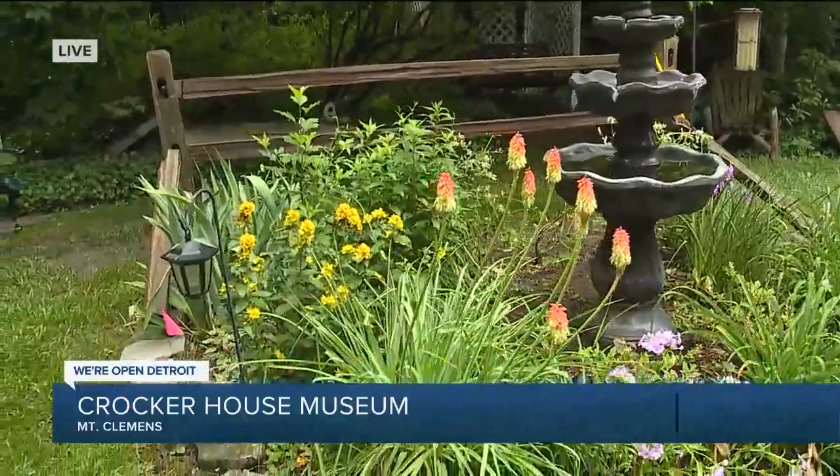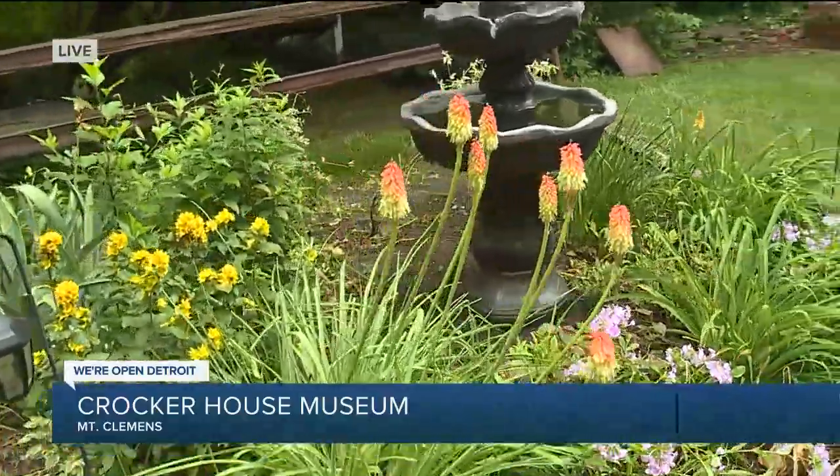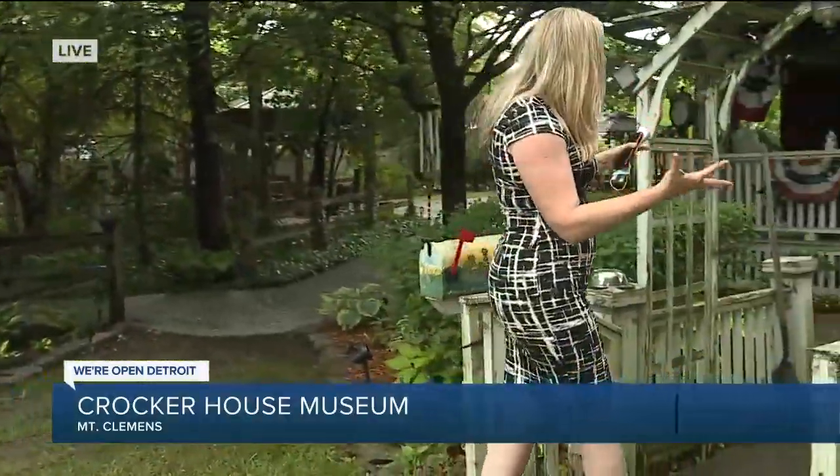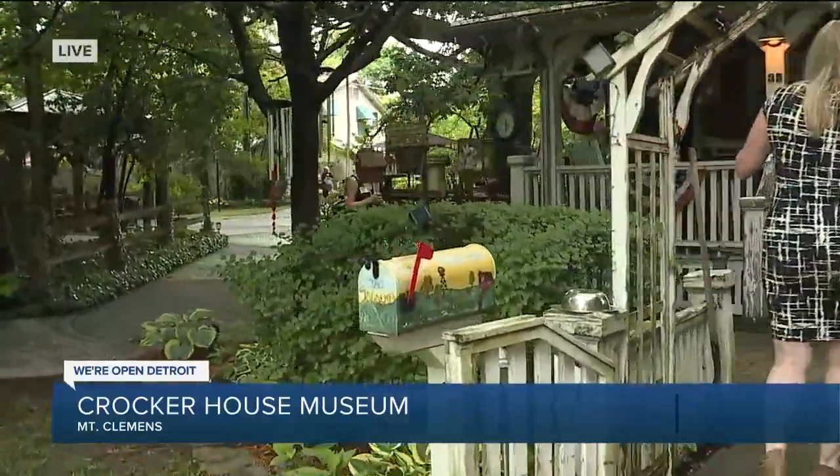I am currently in the backyard of a man who lives here in Mount Clemens, and what a backyard it is. As you can see, these flowers are stunning, and the work in this area is beautiful, but it is just a small part of his roughly acre-sized property where he's created pathways and so many other things.